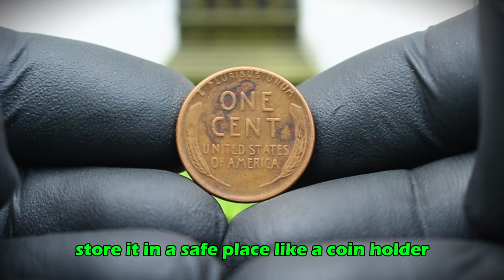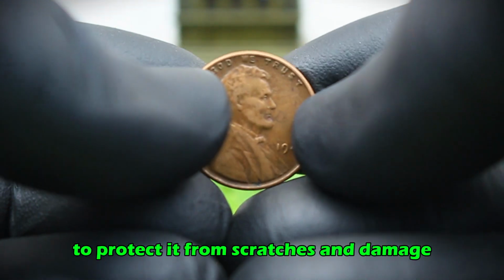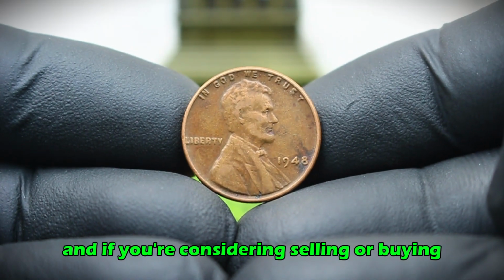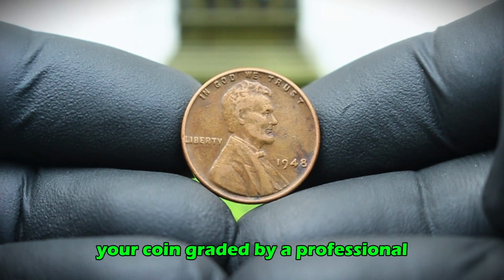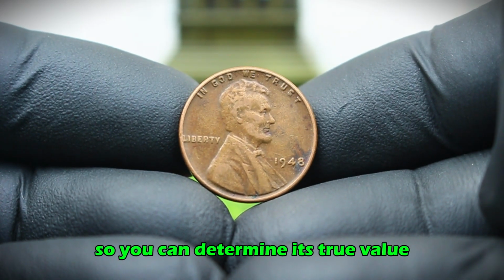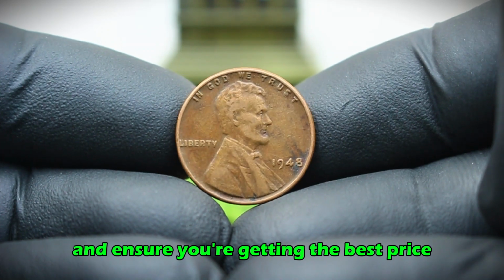Store it in a safe place, like a coin holder, to protect it from scratches and damage. And if you're considering selling or buying, it's always a good idea to get your coin graded by a professional, so you can determine its true value and ensure you're getting the best price.